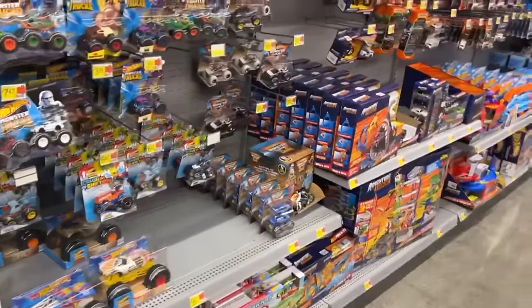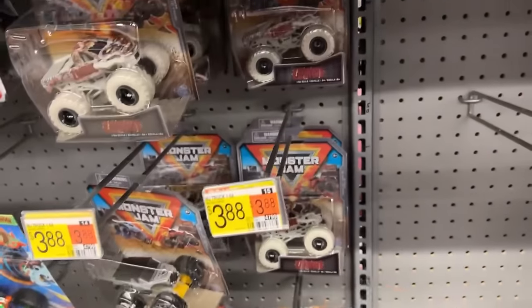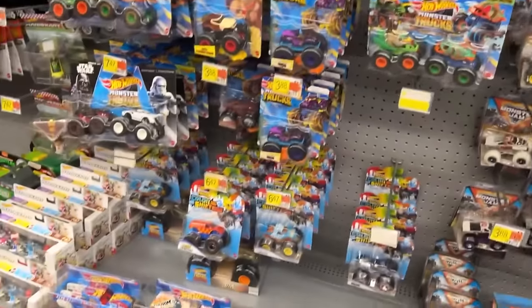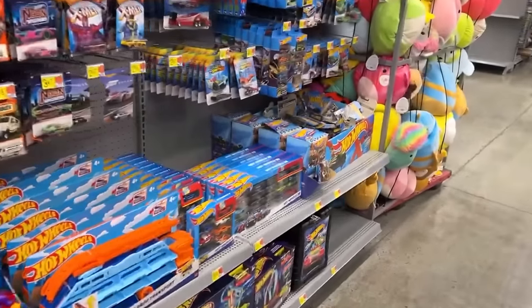Has this one got any Monster Jam? They've got a little bit. Monster Jam quantities have dropped drastically in my area. You don't see a whole lot of them right now. But you do see a whole lot of the Hot Wheels.